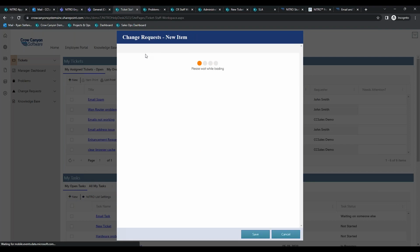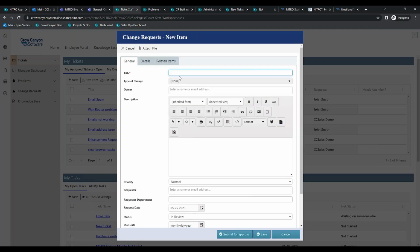Maybe we look at this enhancement request as like a NITRO upgrade or a server update or something along those lines, right? So, heck, I don't know, laptop purchase, right? Someone comes in and says, hey, my laptop broke, I need a new one. Basically anything your end user needs or your staff needs that could potentially have an approval process associated with it.